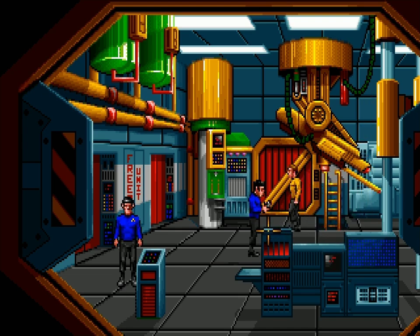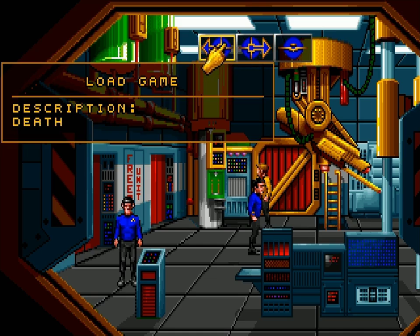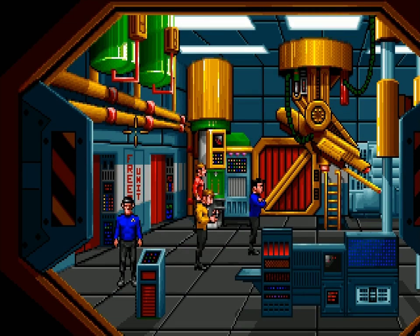Yeah, it is possible to just walk past there and have them miss you, so you can find that out without dying. So yeah, let's not go there. Romulans laying in wait down below means we should not go there.